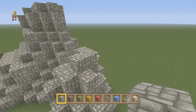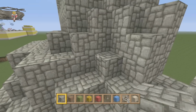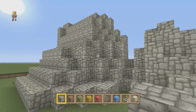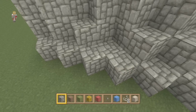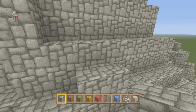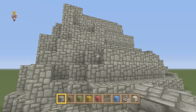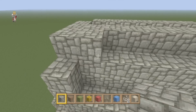Something like that. Okay, that's looking pretty good. And then, as I said, this was a little bit... Yeah, that's a lot better. Okay, and what's this side look like? This has got like a weird pattern going on, so we shall add something like that, I think. That looks pretty good. Okay, so now we're ready for the water to flow down.